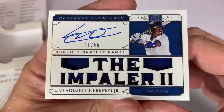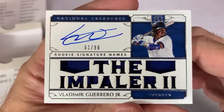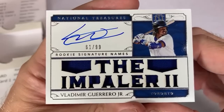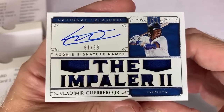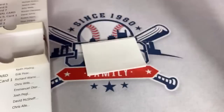And now we have the Impaler 2. That's the first time I've heard him called that. I always just called him, like, I guess, Vladdy Jr., but very, very nice. 61 out of 99. The Impaler, Vladimir Guerrero. That's a bonus card. So one of you guys is going to get this in a raffle here as it was put extra into the box.